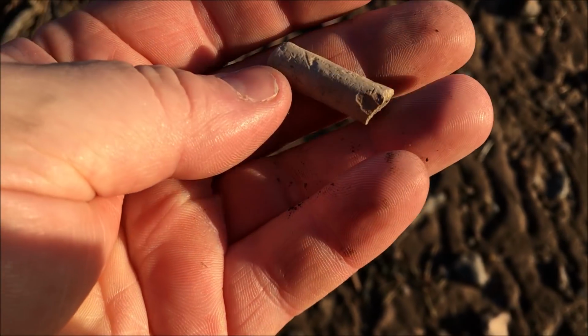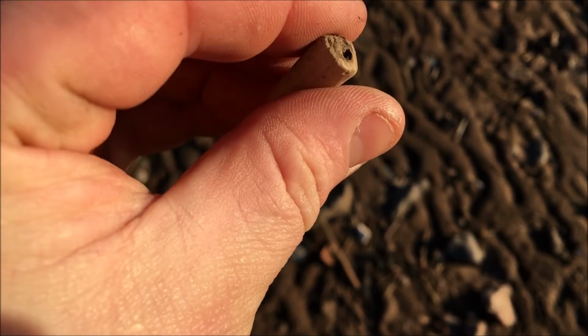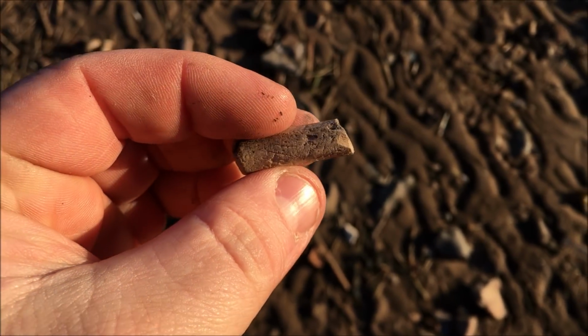Here we are guys, first find this morning, I'm out with the kids today. And we've got a fragment of a clay pipe.